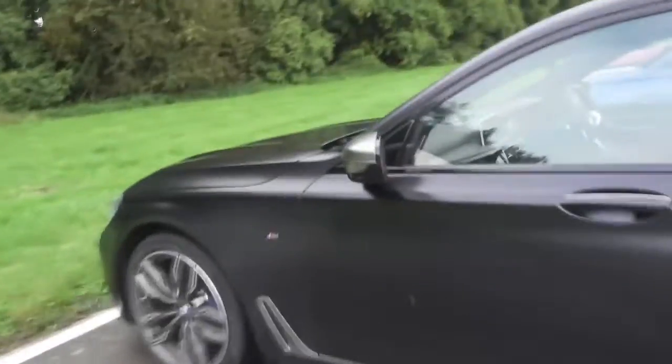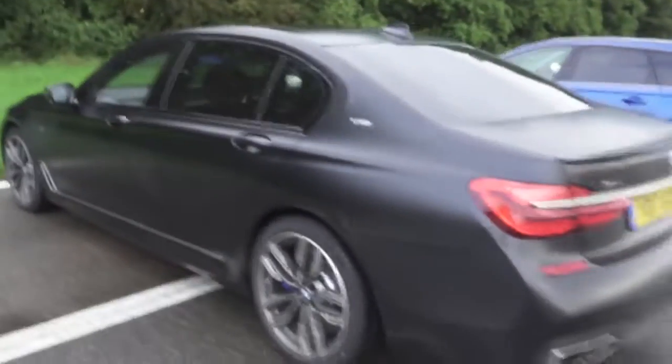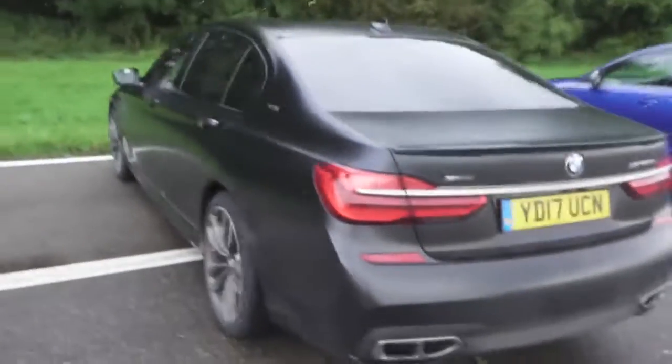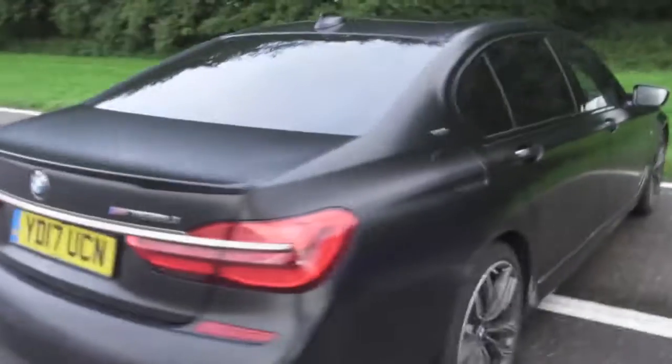It is the new BMW M760 Li. And the important thing about this car is this little badge here. It is a V12, this car. So it's got a 6.6 litre twin turbo V12, shed loads of power, over 600 horsepower, loads of torque as well. Fastest accelerating BMW apparently.